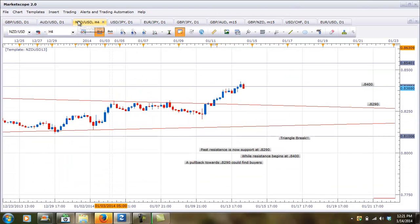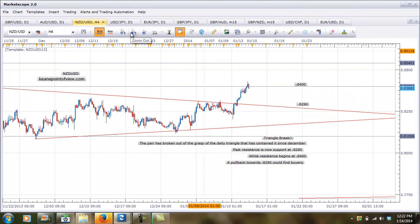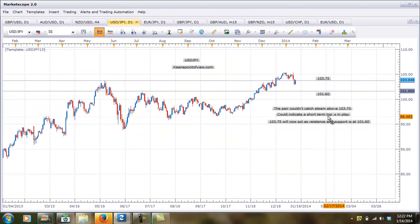New Zealand was the highlight of this week so far. We did see this triangle break, and then the pair went off onto a move. Above 84, I would have thought it would move up to 85.40. Right now, right here, we're going to be watching this 84 level stop or hold here. If it gets a close right here, this 84, we could definitely see a continued push higher to the 85.40 level. And we also have the yen basically doing the same thing, trying to retake that 103.75 level.